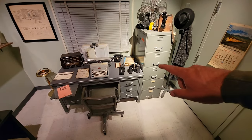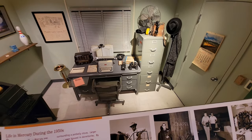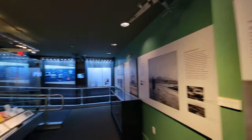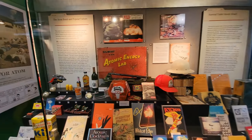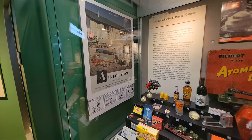The old General Electric radios. Very interesting. I don't know, do you hear like a simulation or something going on back over here? It is for Adam. Look at that, guys.